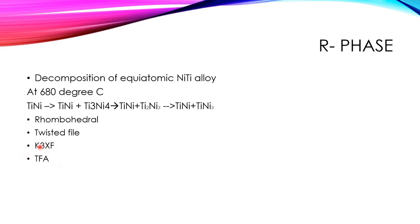And Twisted File Adaptive is a file system which is also based on R phase. In this R phase, we are twisting the file. It is manufactured in R phase, and a special surface treatment is also given to the file system to improve its flexibility. In Twisted File Adaptive by SybronEndo, the motion is also different. It shows adaptive motion. It rotates and it also reciprocates. When intracanal torsional forces are increased, it shows reciprocating motion, and when the stresses are less, it continuously rotates.